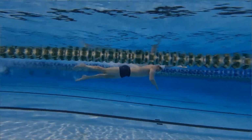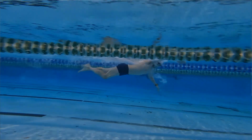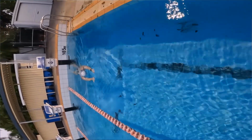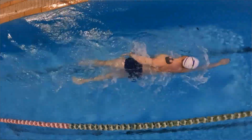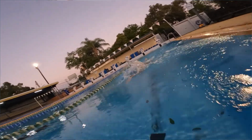Now, fast forward to today, Jay's now able to swim consistently in the 1:20s. His fastest 50 is a sub 30, and his fastest 100 is a 1:06. We don't often see this kind of improvement this quickly. So I wanted to get Jay on the podcast to talk about how he was able to see such a big improvement in a short space of time.